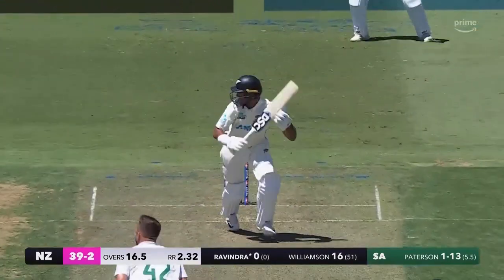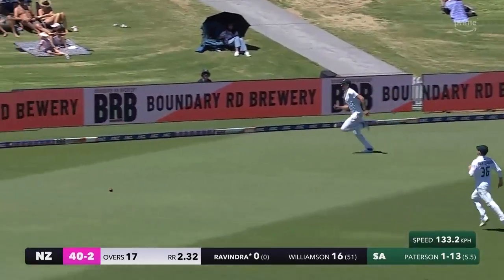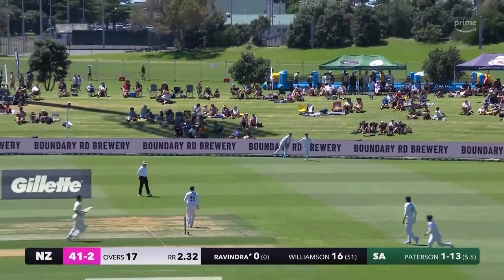It was full and clipped away by Ravindra. Nice way to get off the mark. They'll come back for at least 2. And it's a long boundary out there. Easy 3.